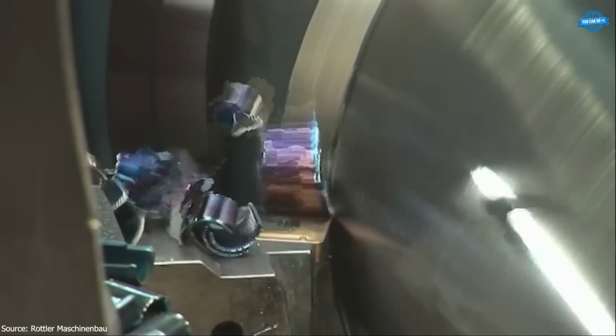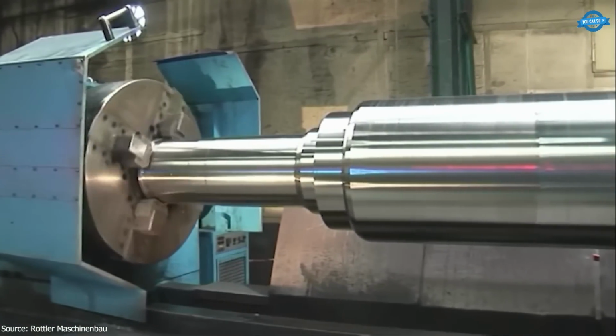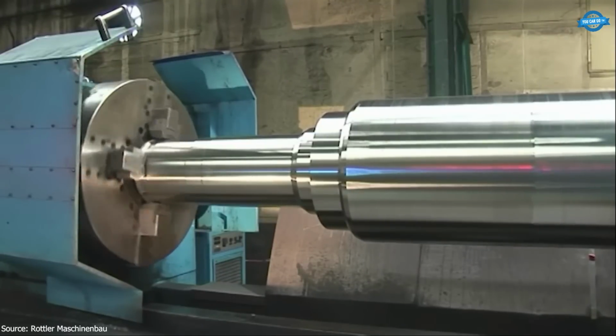The SDM series includes models like the SDM3, which supports turning diameters ranging from 2,000 to 2,500 millimeters and workpiece weights up to 50 tons.